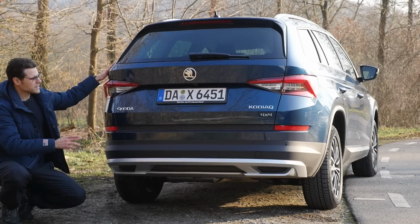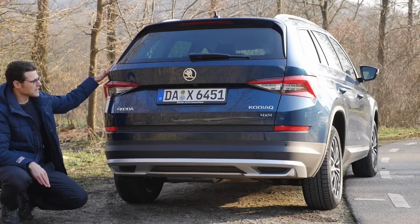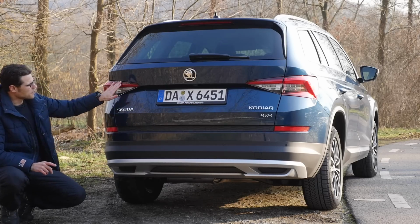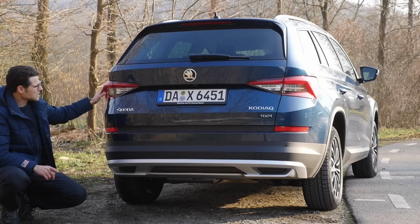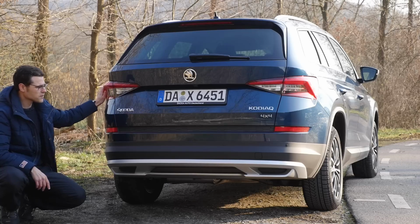On the rear, it on the one hand looks typical for MQB platform cars in the whole Volkswagen group. Special for Skoda is that they use this Bohemian glass craft style from the Czech Republic. This is basically symbolized here in the taillights. I think beautifully done for sure.